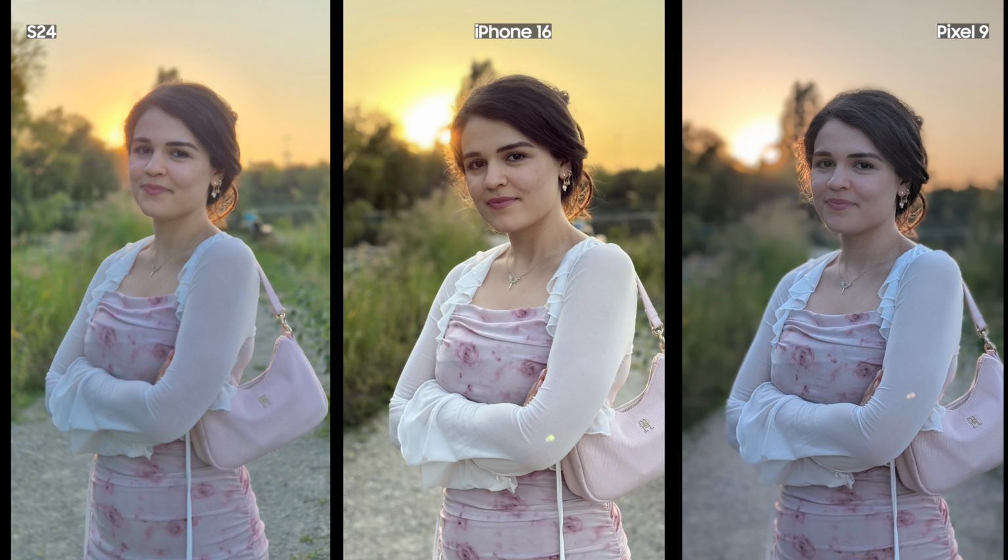Again, the photo has lifted shadows, and Daria's face is brighter on S24. iPhone 16 created this very iPhone look with contrast and a bit deeper orange. Pixel 9 also created a typical Pixel look, which usually has more magenta in it.